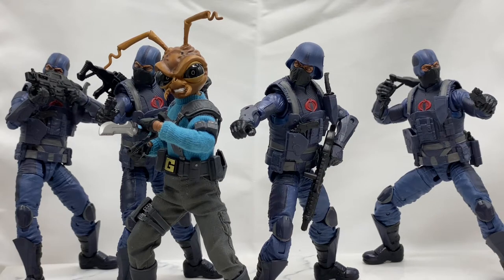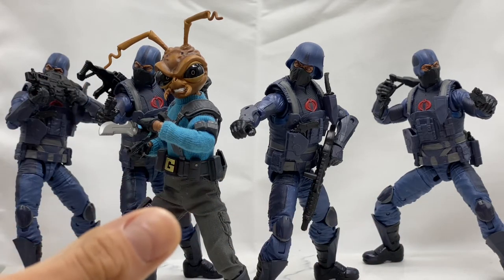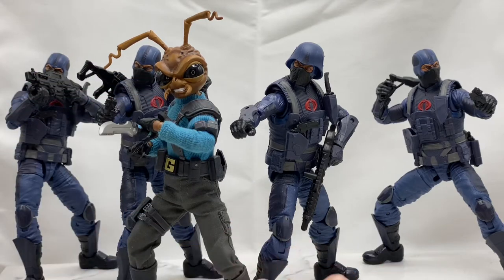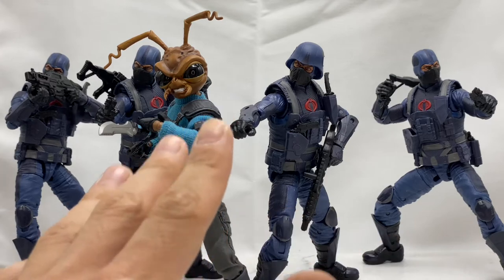That's not to say you can do that with a lot of those G.I. Joe Classified figures, you know. So super lucky and super awesome that I was able to pull that off. And yeah, like I said, I mainly got these guys so I could take toy photography with them up against this guy. So as you can see, the scaling is very nice.